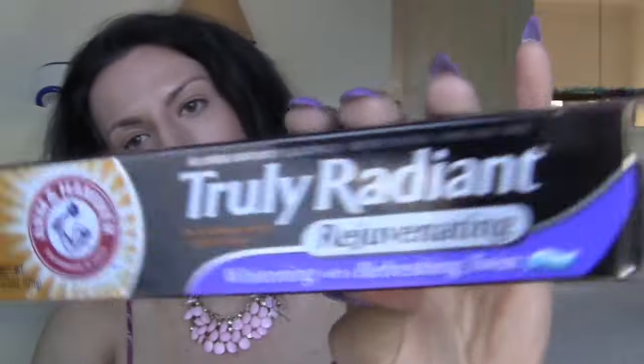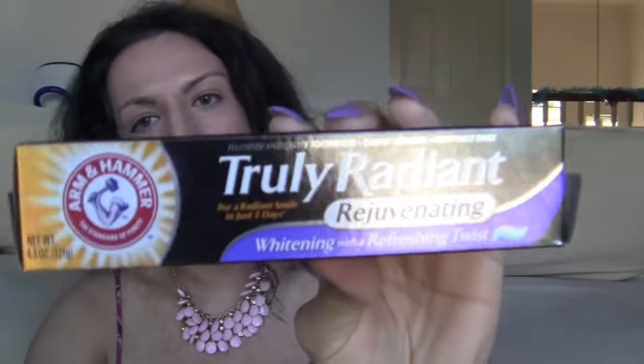This one I talk about every single time. I think it's the only toothpaste I use now. The Truly Radiant Rejuvenating Whitening and Refreshing Twist. The Almond Hammer. Yeah, I use it all the time. This is the only toothpaste I think anyone should use, but I'm just being biased.